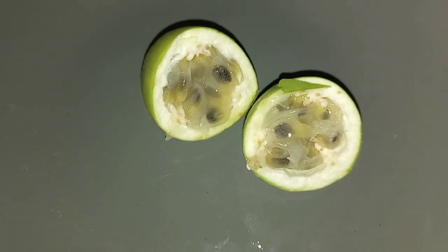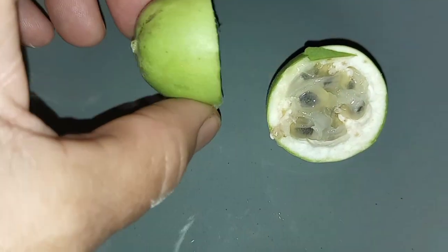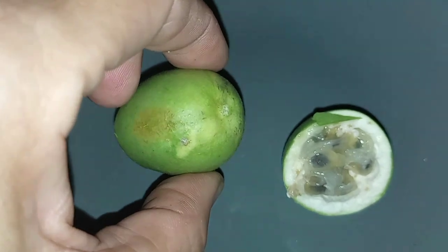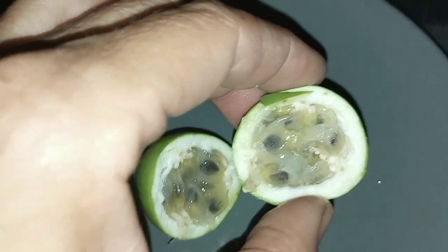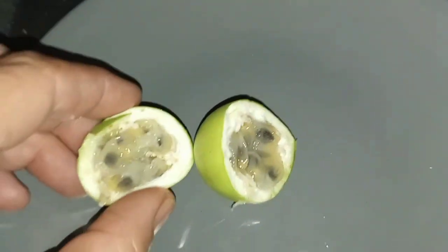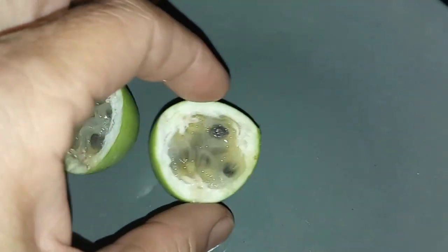This right here is a little passion fruit that had fallen to the ground. Okay, a green passion fruit, and it's ripened to just a little bit yellower than green. I don't know if this is actually a ripe one, but this is what it looks like. So I've got several more out on the vine, and they are doing really well.